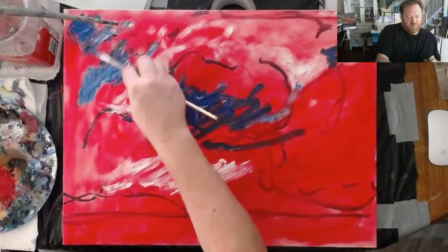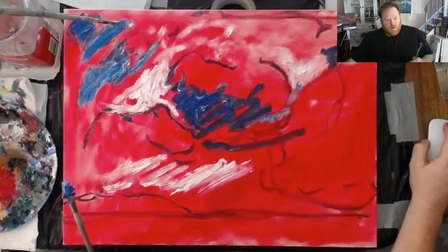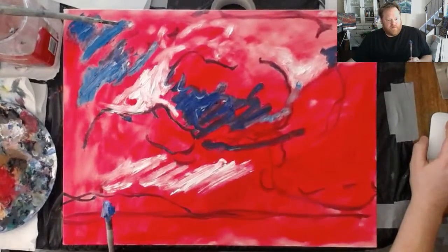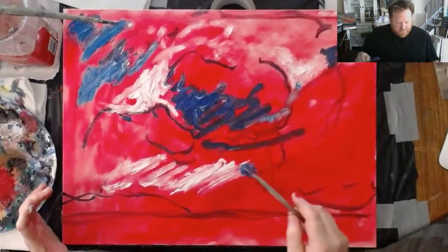Look how thick this paint is here. So if I keep on playing it, stupid freaking Facebook's gonna nuke my videos. I'm just gonna play it in my head.